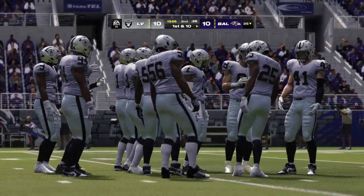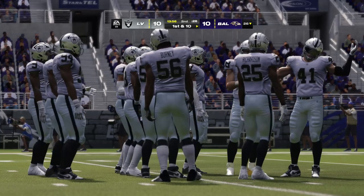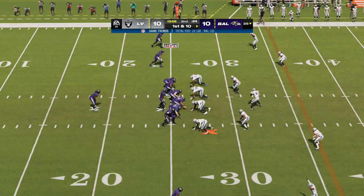But this time on offense, they don't even want to see the field goal kicker trot on the field. They want that ball in the end zone. Yeah, they'll be going for 6.